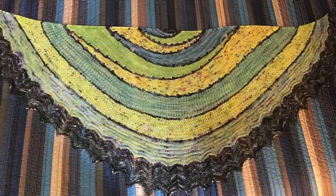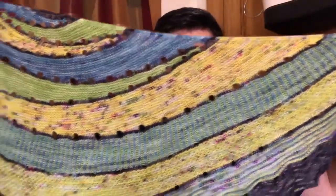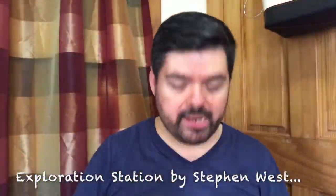So let's start. This is my exploration station that I finished about 2 months ago. And here it is. It's actually pretty massive, which I like. This is a Stephen West pattern. It's a paid pattern. I think it was a mystery knit along a couple of years ago, maybe like 2013, 2014, I don't remember. But I didn't make it. I made it just this time. And it's a lot of fun to knit.